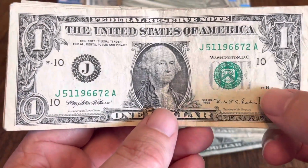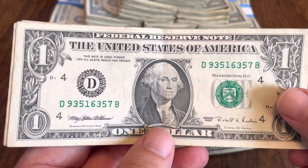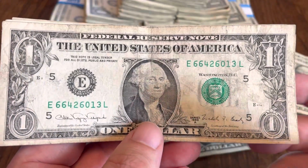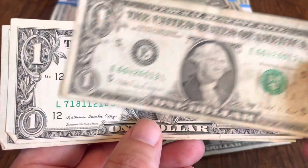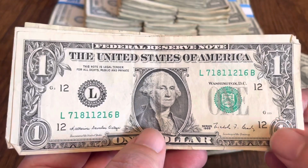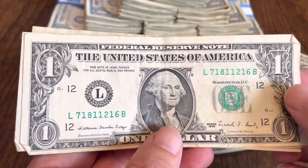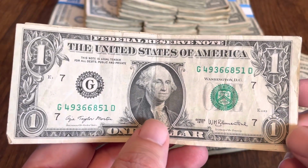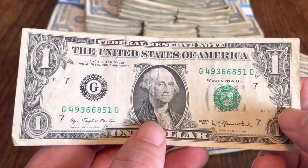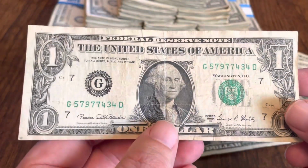1995, not a web note. 1995, also not a web note, but in better shape. 1988A, also not a web note, kind of dirty, but okay condition. Another 1988, not a web note possible, because this is 1 year before web notes. 1977, that's an oldie. And the oldest note I found, 1969D.